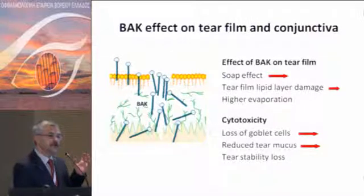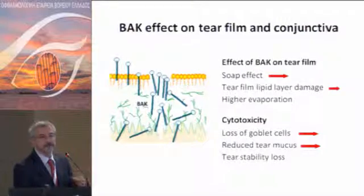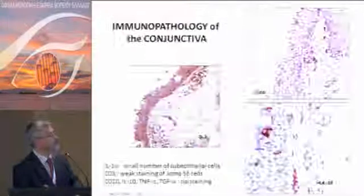So there is a perpetual contact of BAK with the surface epithelium, with both the conjunctival and corneal epithelia. And what is the end result? Actually, it is tear film instability plus the patient's ocular surface problems resulting in the same problem, and loss of the goblet cells, loss of mucin, especially the conjunctival mucin, and increased inflammatory response.